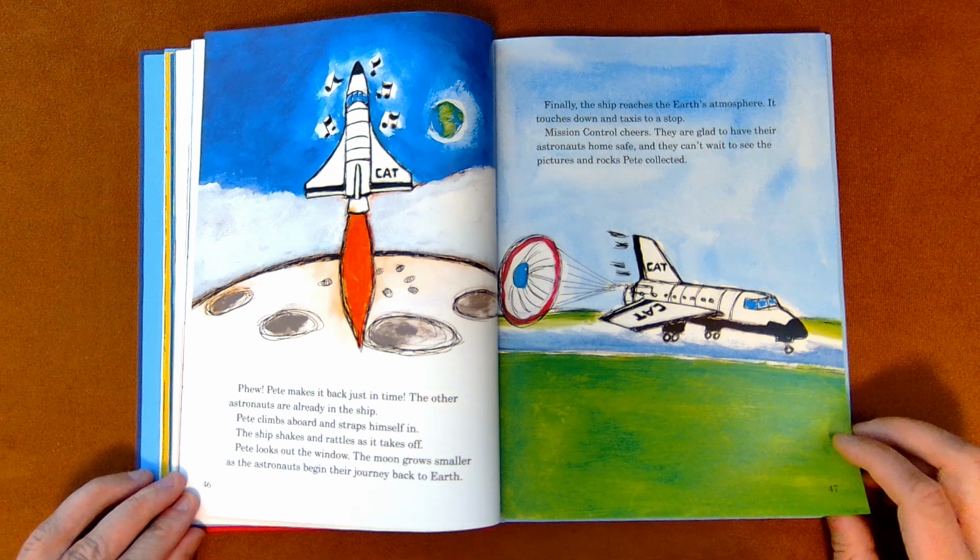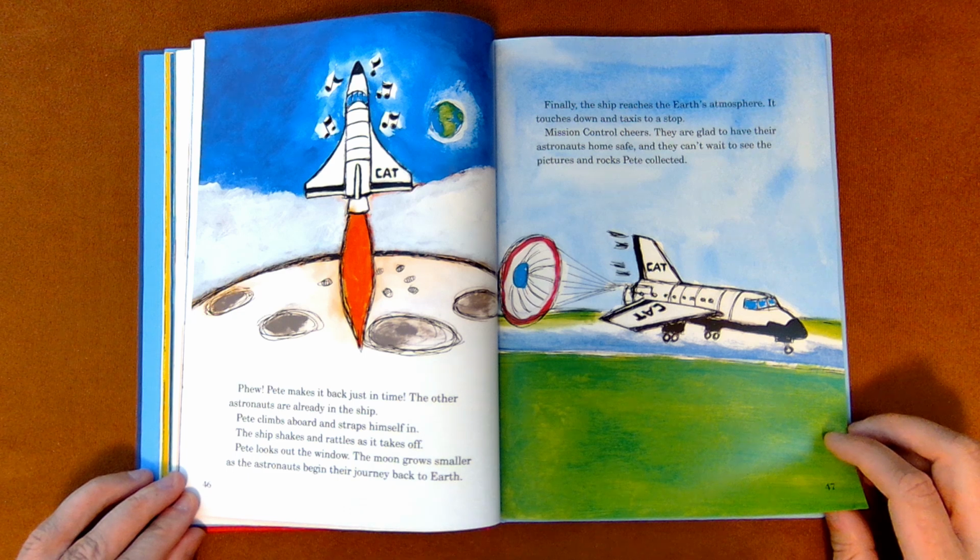Finally, the ship reaches Earth's atmosphere. It touches down and taxis to a stop. Mission Control cheers. They are glad to have their astronauts home safe, and they can't wait to see the pictures and rocks being collected.